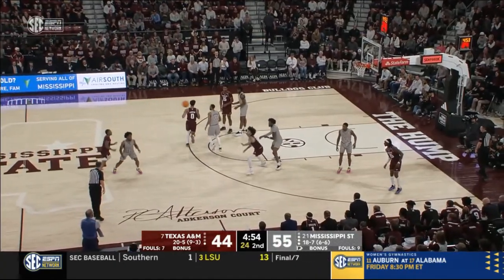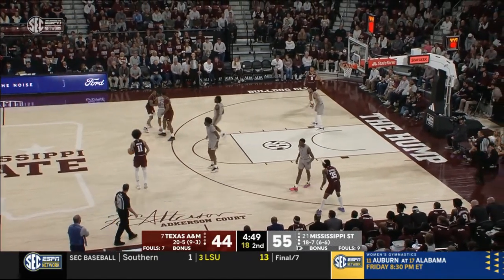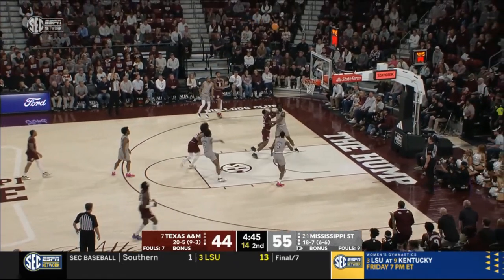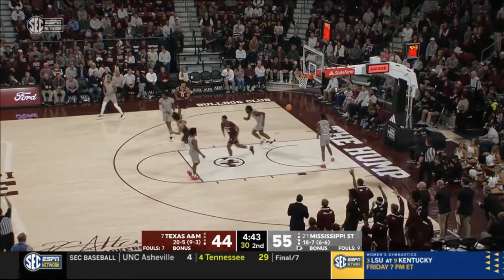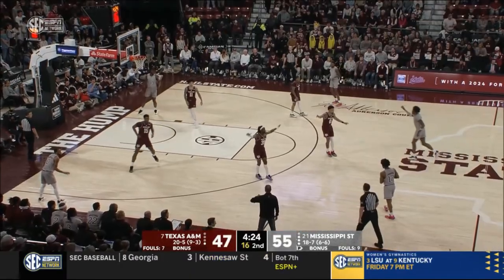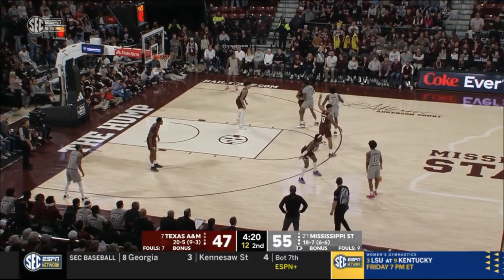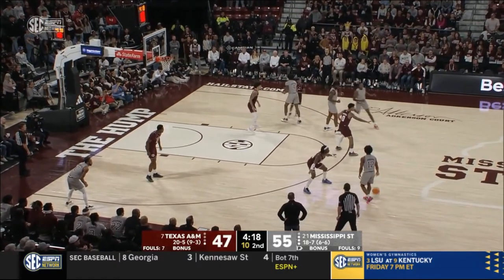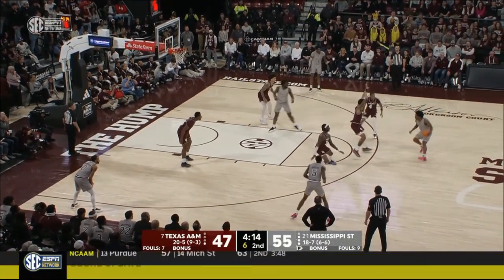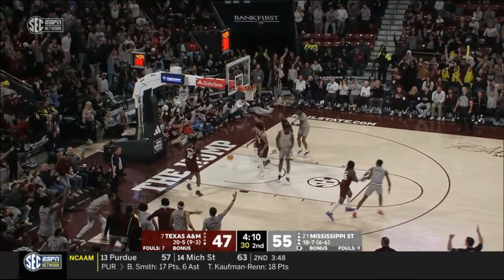Get it going if they want to get back in this. Only 6 points. Wade 2 of 12. Boy, that was a quick catch and shoot from Jace Carter, who's been in a shooting slump. Their passes, I mean, there have been several times where it could have been turnovers and pick six type plays. Shot clock at 5. Harris again. Got it again!